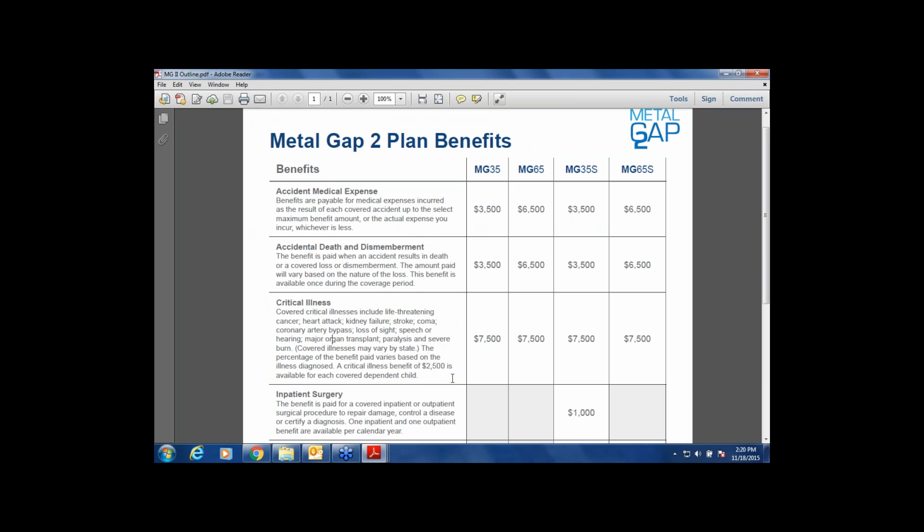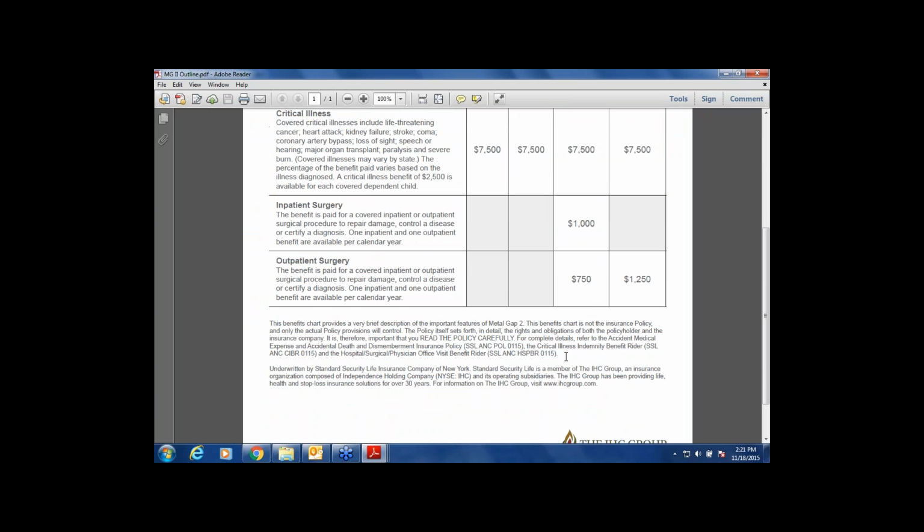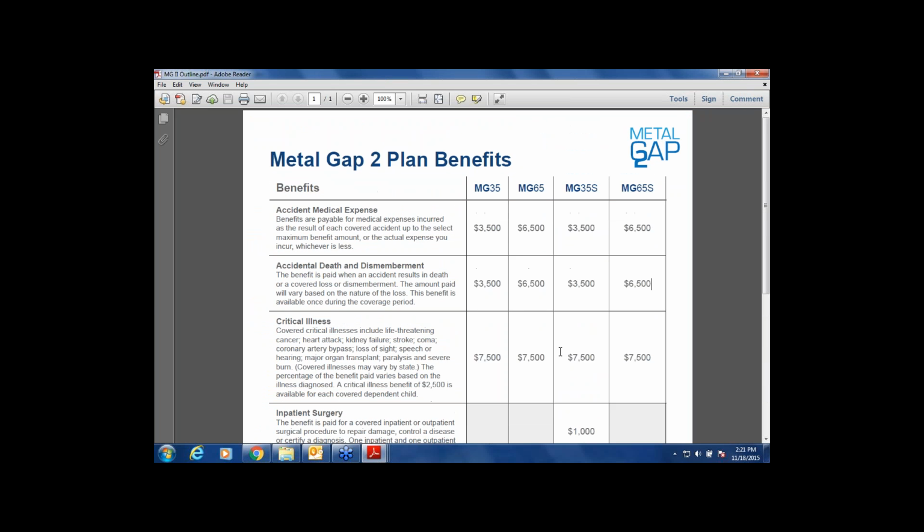Now, they also include accidental death and dismemberment once during the coverage period, obviously for obvious reasons. Very important, this is a very important benefit.